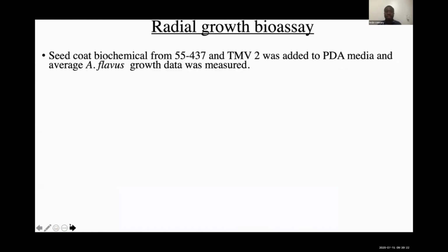This led us to our first objective, where we crushed the seed coat alone from 55437 and TMV2 and used acetone, acetic acid and water in a ratio to extract the biochemicals from it. And we introduced it into a PDA media. Then 1 times 10 raised to the power 7 of the A. flavus strain, quantified using a hemocytometer, was introduced into the middle of the PDA media, and daily data was taken till the control, which is a Petri dish with none of the biochemicals from 55437 and TMV2, just water, was full.